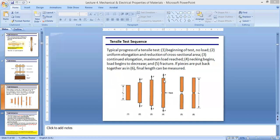Okay, so number 4, necking begins, and the load begins to decrease. That's when necking begins. And then number 5 is fracture. Then when you put back these two pieces, join them together, you get that length. This is the length that you will get just before the fracture, the LF as it is known.